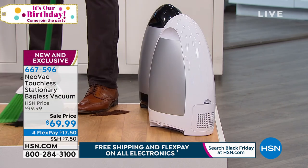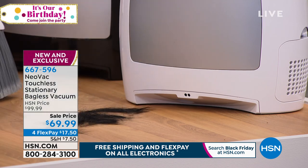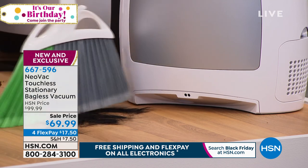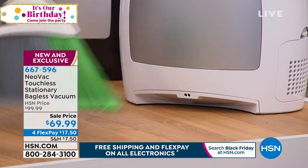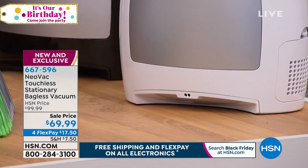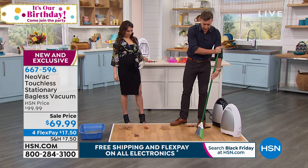You spill something, or you cut someone's hair, and you want to sweep it up. Instead of having to get a dustpan and brush, watch this. All I'm going to do is brush the hair up here. It's going to detect the movement and immediately suck it up. Oh, my salon owners? Yes. One gallon capacity, no bags.